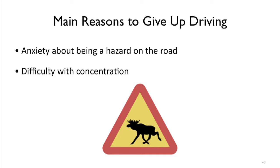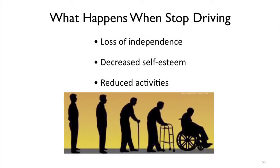The main reasons people give up driving: number one is anxiety about being a hazard. Another is they find it difficult to concentrate and to do the task of driving. When you stop driving, there are lots of things that happen: loss of independence, sometimes a decrease in self-esteem because you have to rely on other people, and as a result, reduced activities.